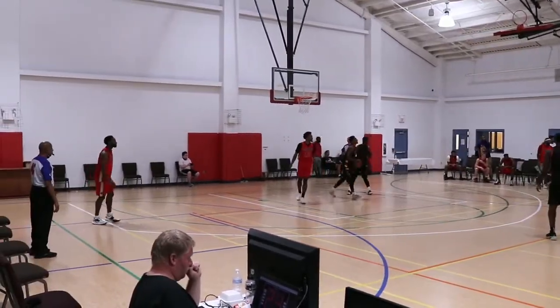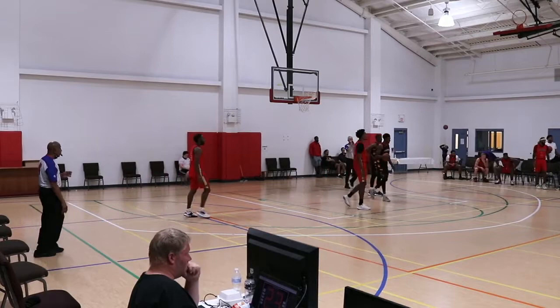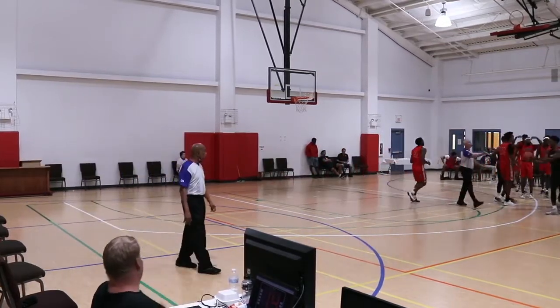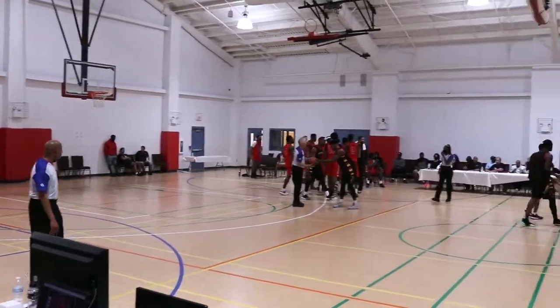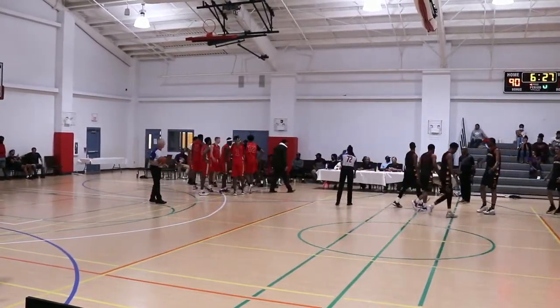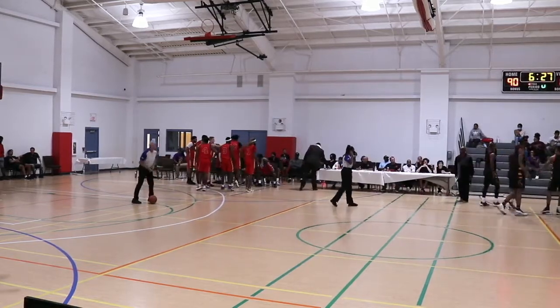Here is Damian Young. That is Malcolm Mabry trying to fight. And we're going to get a timeout. We'll take a break here. 6:27 left to go in the final quarter. The score 90-84, Gulf Coast.